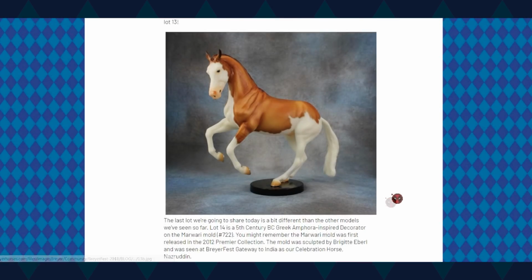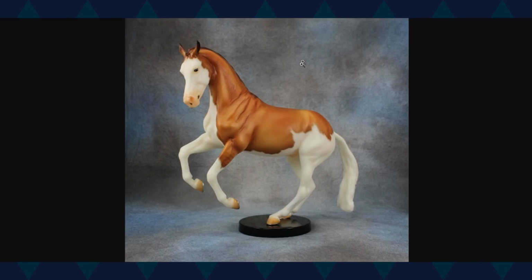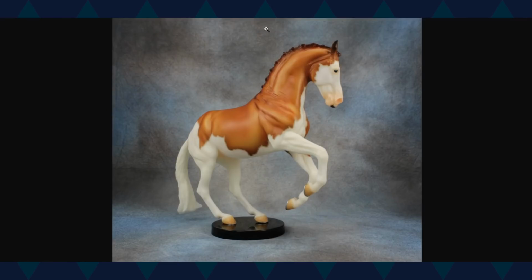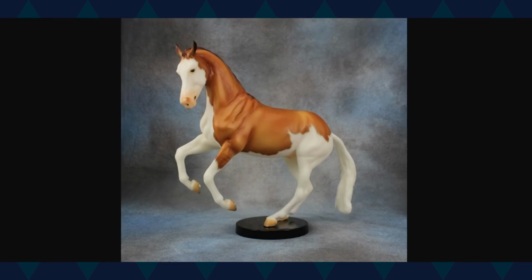Next up here is whatever lot number this is. I'm just gonna stop trying to even know what I'm talking about with the lot numbers. This guy is a really pretty Vallegro, and I really like this. I love, love, love splash paints, and this guy is just really pretty. I love his coloring. It's just fantastic.